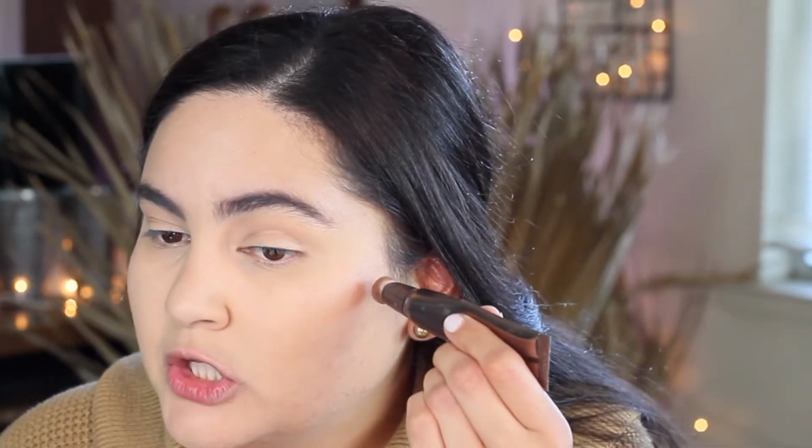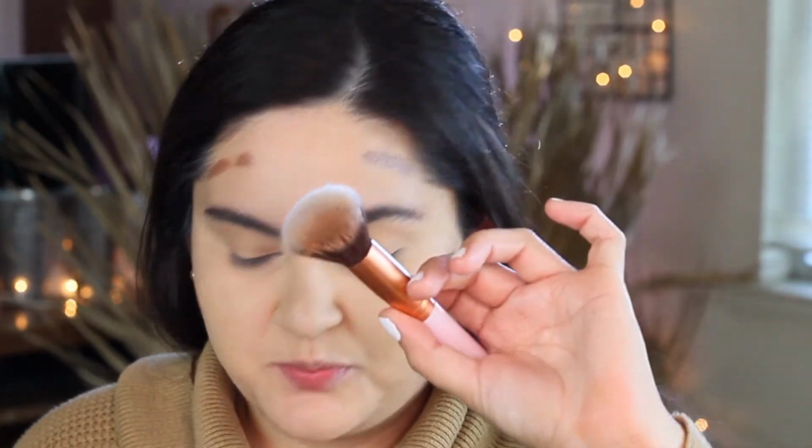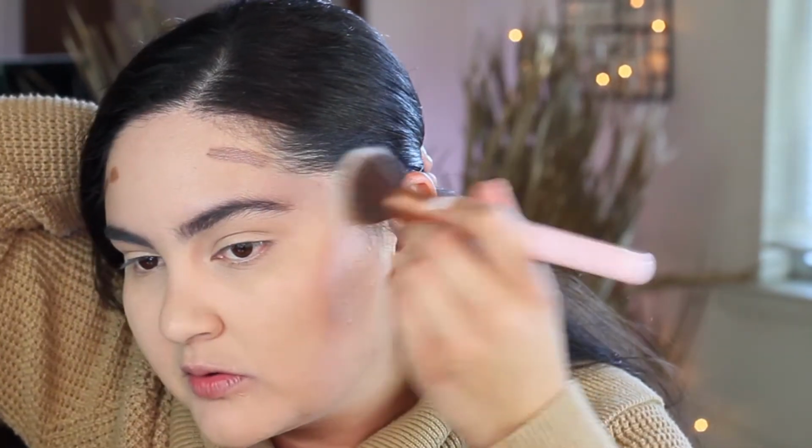First, I'm going to apply a little bit of that Charlotte Tilbury Contour Wand. I'm going to apply a little bit here and here, just like that. Then I'm going to use this brush and go into the Tarte one and grab product. I think I grabbed a little bit too much, so I'm going to dab the excess on the paper towel here. Dab here.